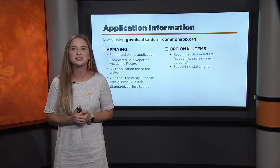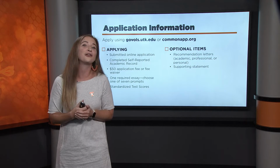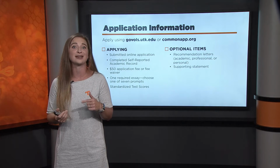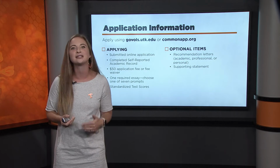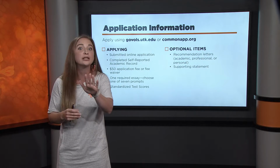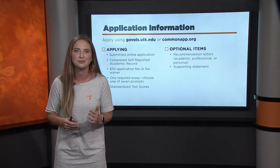Instead, you're going to do the self-reported academic record, which is where you're going to self-report all of the classes that you've taken throughout high school, all the grades you received in those classes. You then list your senior year classes as in progress, and then the final step is to upload a copy, a picture, a screenshot even, of your unofficial high school transcript or your academic history.